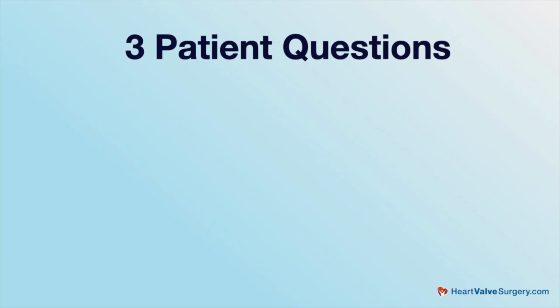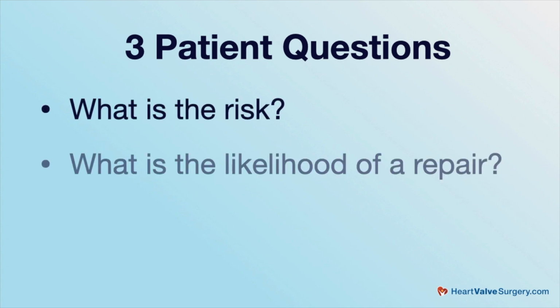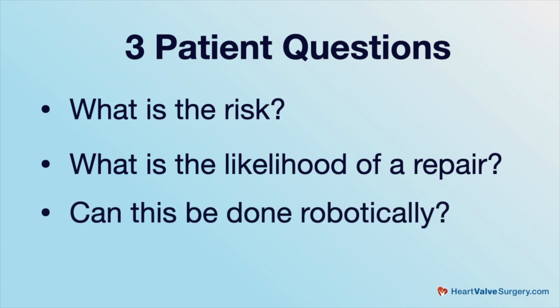When people are thinking about their mitral valve surgery, they think about three different things in general, three different questions. First, what's the risk? Because you want the lowest risk operation possible. Second, what's the likelihood of repairing my valve? Because valve repair is better than valve replacement. And third, can I get this done robotically or minimally invasively through a little incision like this instead of a standard incision? And it is most important to get a safe operation and to get a valve repair. And here at Cleveland Clinic, our operative risk for mitral valve surgery is less than 1 in 1,000, and our repair rate is more than 99%.